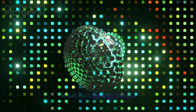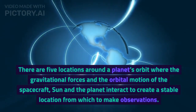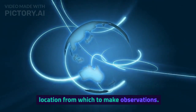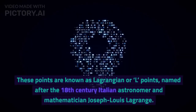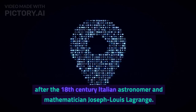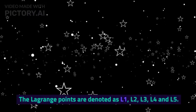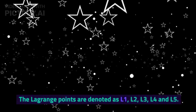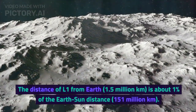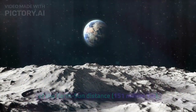What are Lagrange points? There are 5 locations around a planet's orbit where the gravitational forces and the orbital motion of the spacecraft, Sun and the planet interact to create a stable location from which to make observations. These points are known as Lagrangian or L points, named after the 18th century Italian astronomer and mathematician Joseph Louis Lagrange. The Lagrange points are denoted as L1, L2, L3, L4 and L5. The distance of L1 from Earth, 1.5 million kilometers, is about 1% of the Earth-Sun distance, 151 million kilometers.